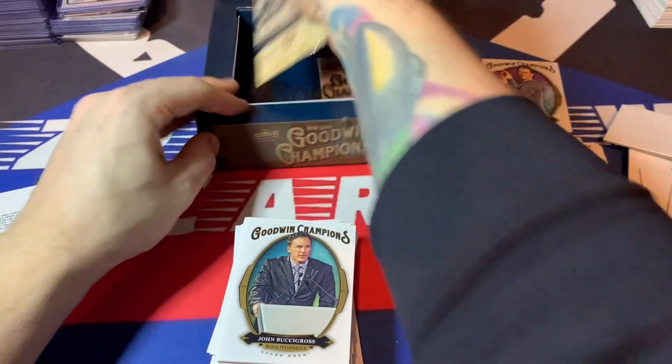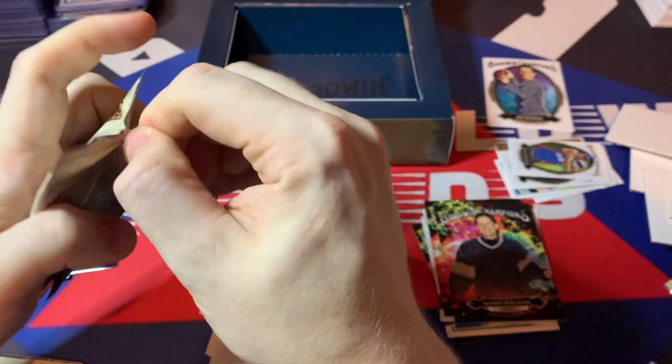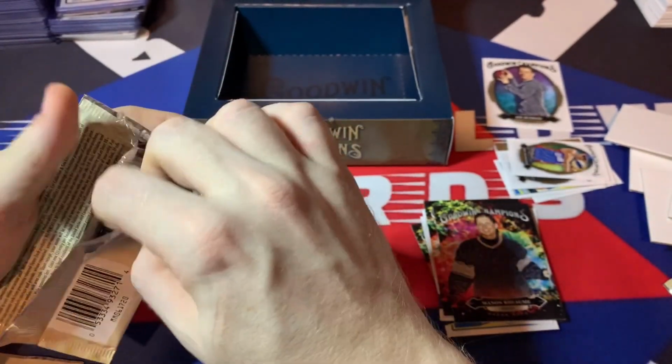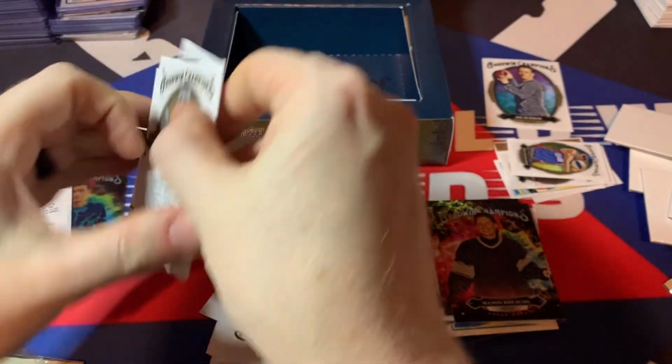So I have 2 packs. There should be a hit in one of them. One feels a little lighter than the other. I'm assuming that's probably the hit pack. That's the one I'm going to open. I don't know if you're guaranteed 2 autos or what the story is, but let's see.